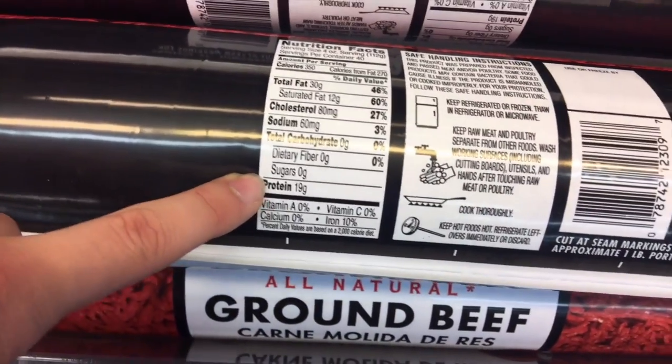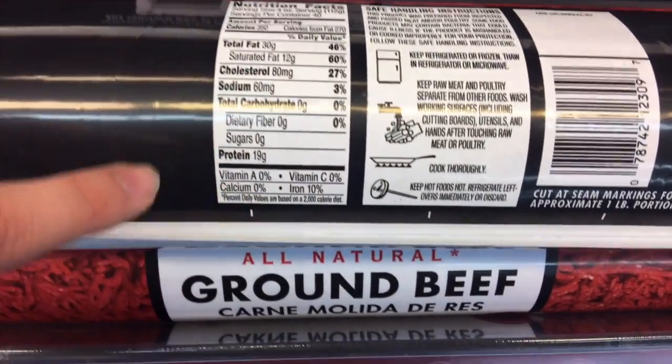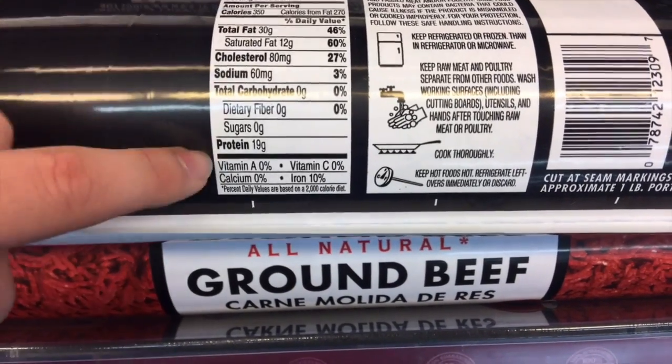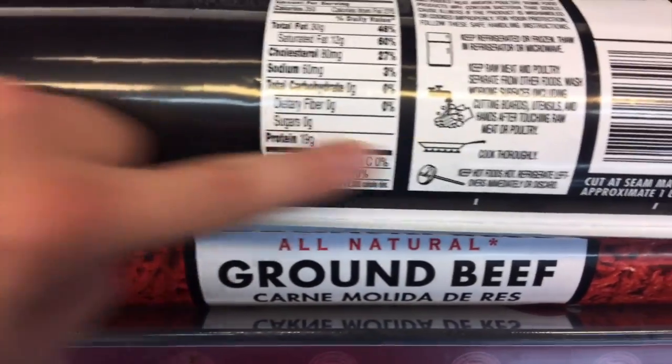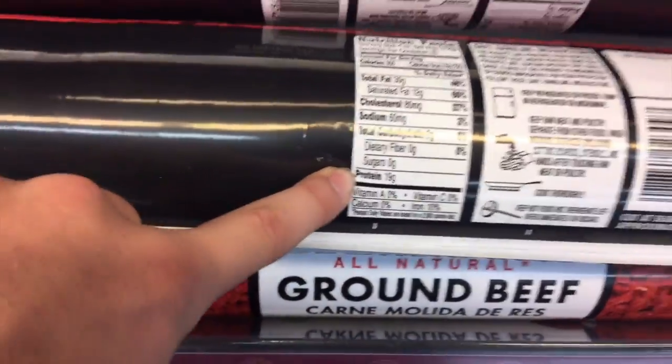So what I'm thinking on a nutrition label, since my goal is protein, is I want to see protein the most out of anything else. I don't want fat to be more. I don't even want carbs to be more. I want my protein to be the highest because that's my goal. For this, I'm getting a certain food for protein.